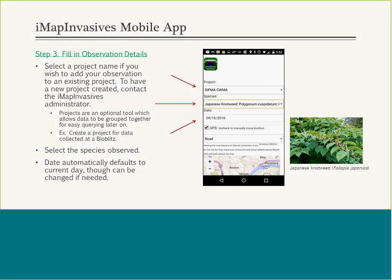Keep going down. You're going to select the species that you actually found. Here you can see in the screenshot that we are looking at both the common name, Japanese knotweed, as well as the scientific name. That's going to be a nice indicator to know that this is indeed the species that we are looking at. The date is automatically going to default to the current day, but it can be changed if needed. So if you were entering data from yesterday, you can change that if you need to.